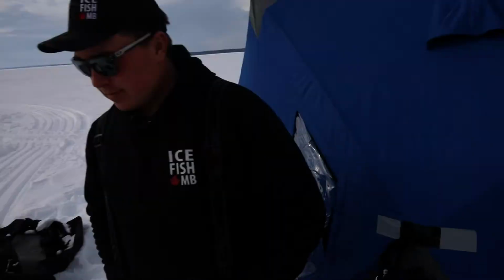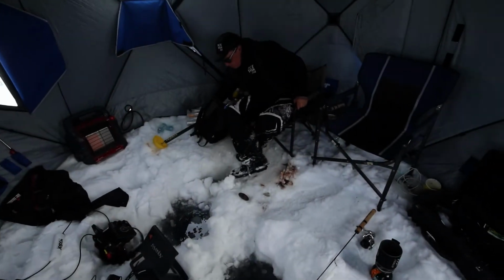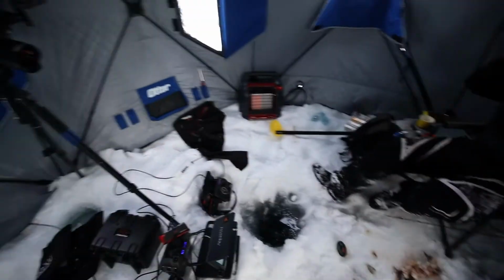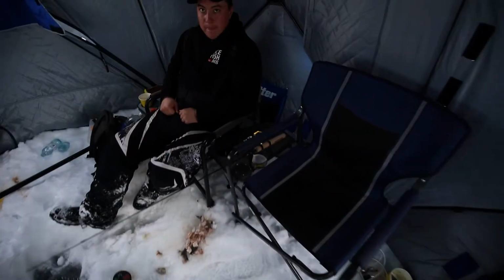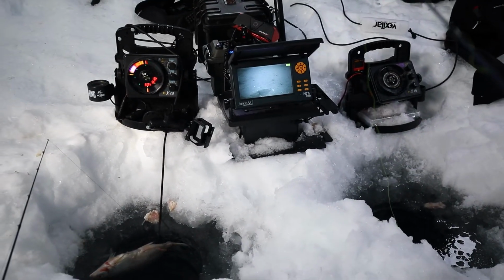One flag set, two flags set up again. We got Keevin. We're heading back in the shack. I'm gonna show you our setup in here. It's a little messy in here. Show you what we got going on. We got camera gear over here. We've got Keevin Erickson, a little chum pile beside him there. Heater, camera, a whole mess of electronics right there. And yeah, we're sitting back in our nice large chairs and watching the camera, waiting for that trout to come in.